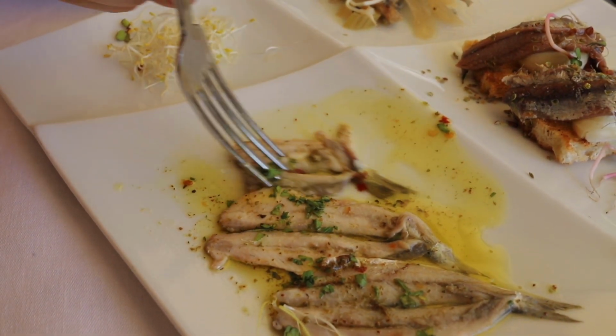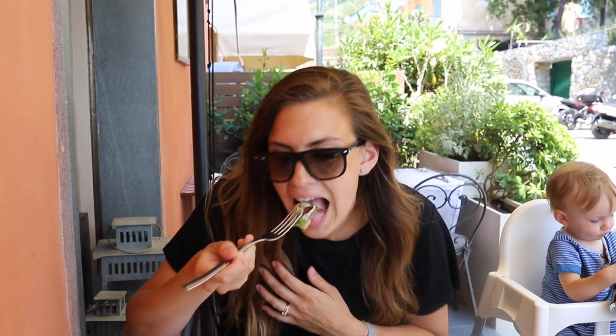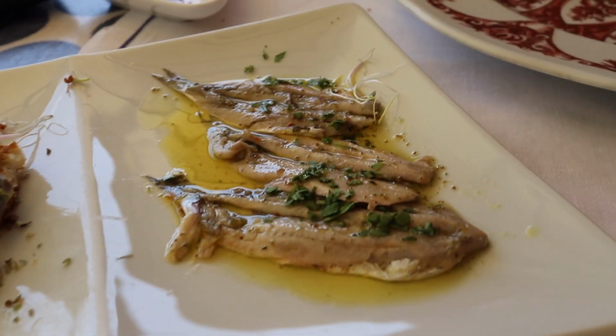If you're weirded out by this, just think of it as fresh fish, not the anchovies in a can that you're thinking of. That's honestly amazing. Make sure when you eat this, you get it nice and dipped in the oil and the lemon. It just tastes like really fresh fish, not stinky at all, not yucky. And the lemon and the oil just complement the flavors.